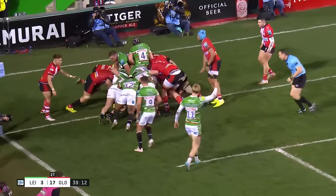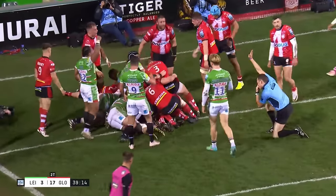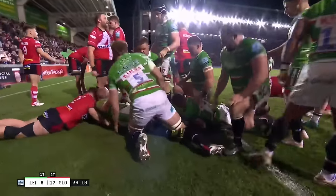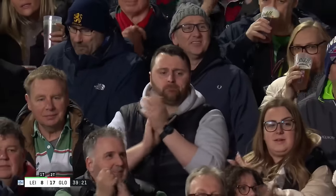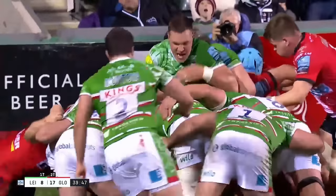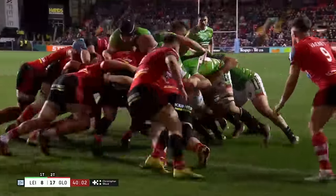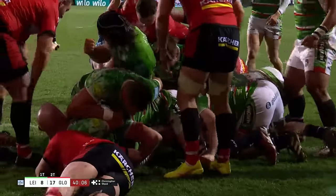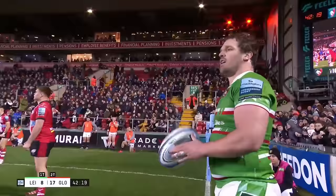Away come the Tigers with the drive, over the line, and the score is theirs. A pivotal moment. Momentum changing in an instant. Leicester, one shot, one score. Similar position to the try that Rafael scored just before the break. Can they conjure up another one?